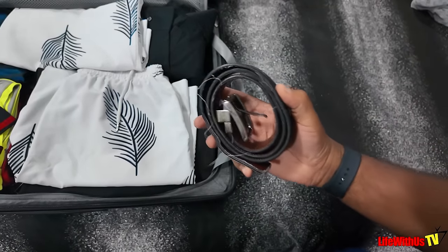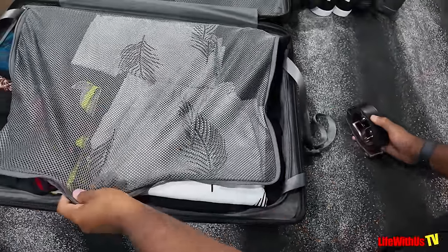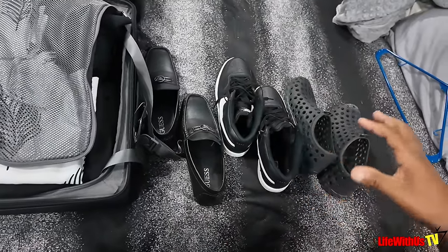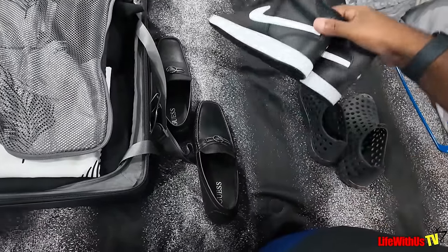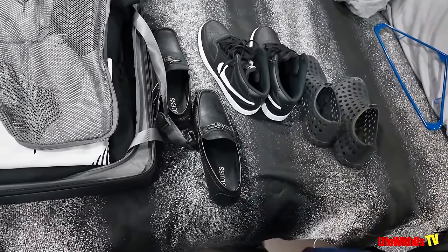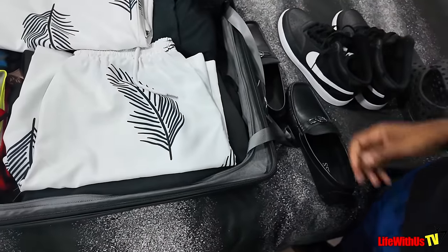All right, then that belt, fellas. This is the number one thing that we forget. And I always make sure I have it on my packing list. All right, then I have my shoes left. So most likely I'm gonna have to put at least 1 pair of these, and probably these Nikes, inside of my carry-on bag, because I got another carry-on bag that I'm gonna show you guys. That's supposed to be here Friday, so stay tuned for that.